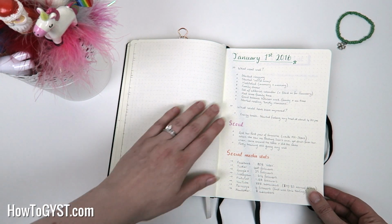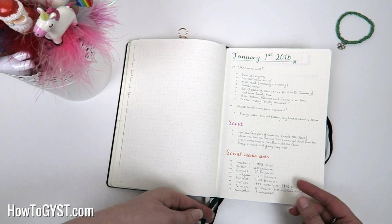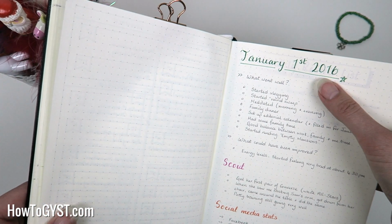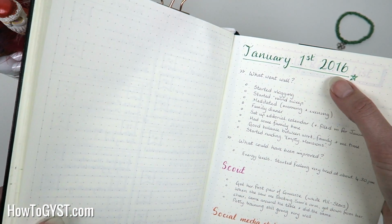But we skipped then on to 2016, and this is where I had grand plans of making my bullet journal look really pretty. So I started using, I think these are Stabilos or maybe the Stettler pens.